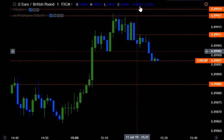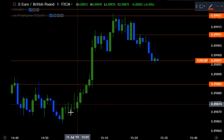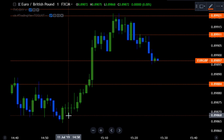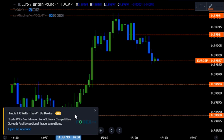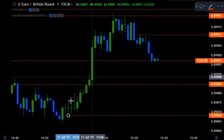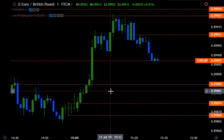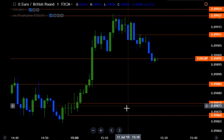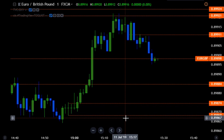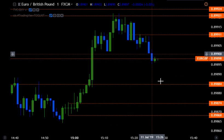So I had a couple things that started on this 1 minute. As we made this move up, if you look here, right at that 89.86 area, we had a diamond at the top of an up move on this 1 minute from the 89.87 to the 89.86 area. So we're looking for this 1 minute to trade back down through that.